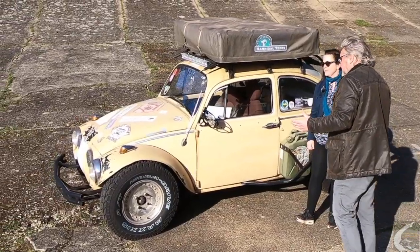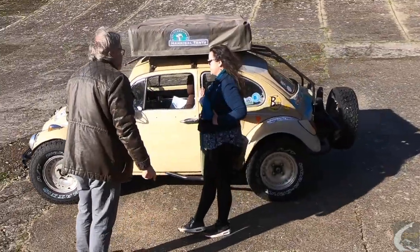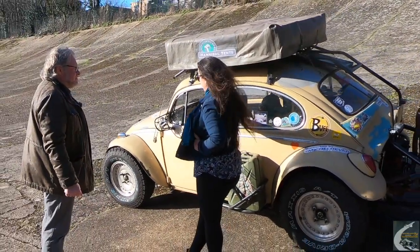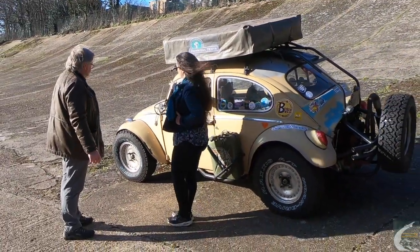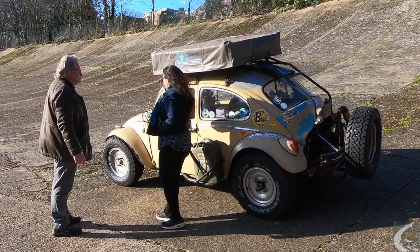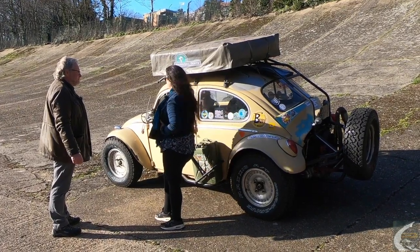So if you could perhaps just talk us around the car and what it's all about, really. So what is the Beetle? What year is it? What type? He's a 1969 Baja Beetle. Baja meaning that he's had a shortened body kit put on to make him more suitable for off-roading, which is popular in Baja, California, where they have the desert races, hence that's where the name comes from.